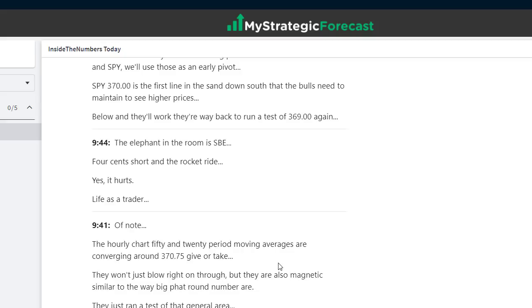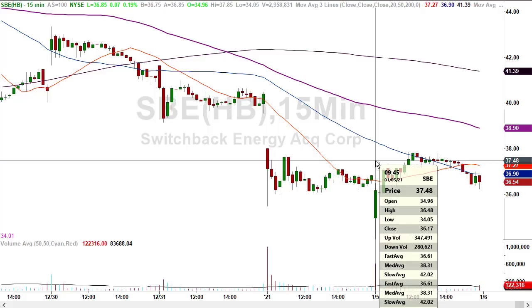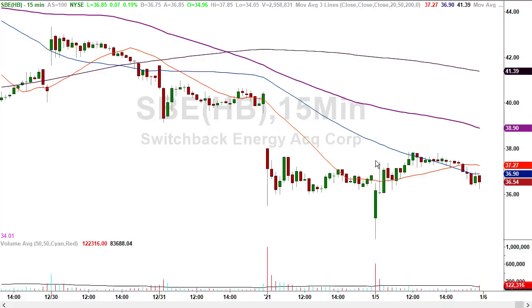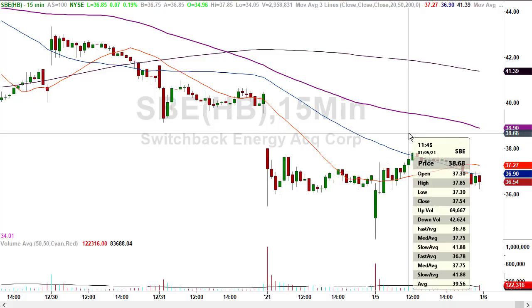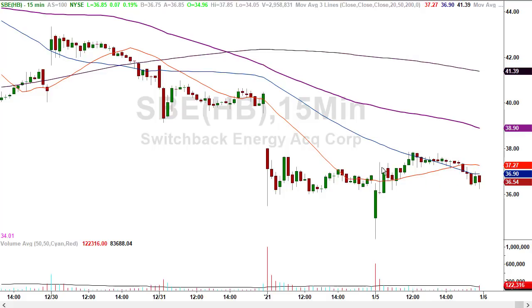Real quick, 944, the elephant in the room, SBE, 4 cents short, and the rocket ride. Yep, it hurts. Life as a trader. We'll do a quick sabbatical over to Switchback Energy. This one keeps showing up day after day. 34.01 was the number, and you can see here the low is 34.05, and they had a rocket ride going pretty rapidly up to 37.85 before pulling back. Wow, what a rocket ride, what a miss.